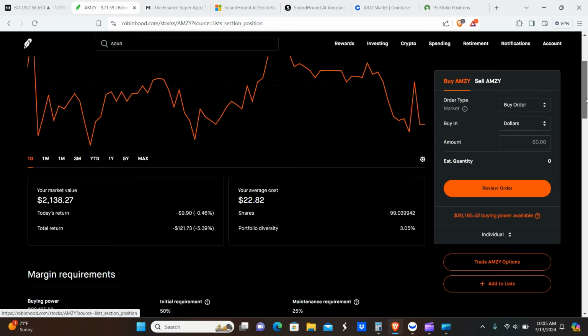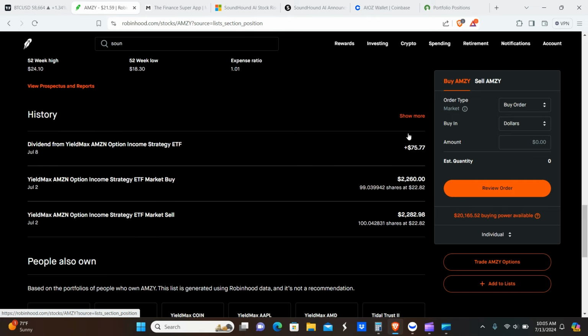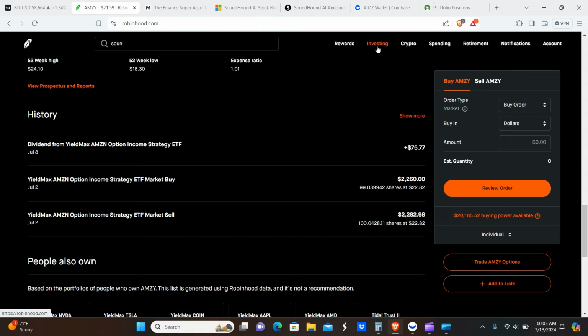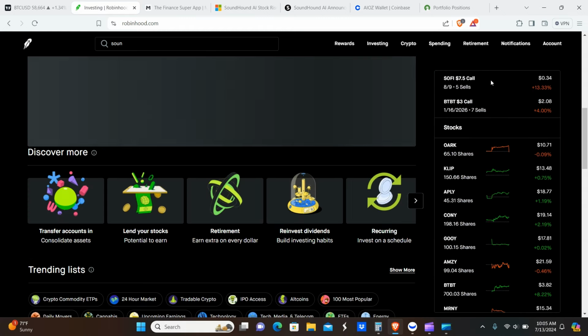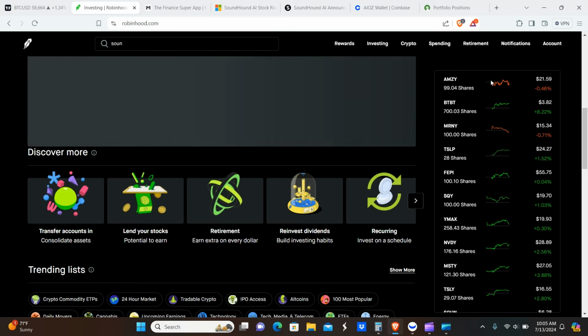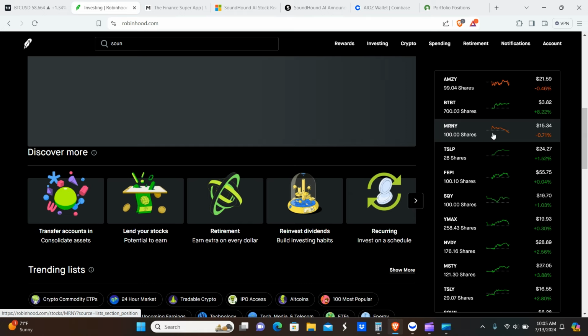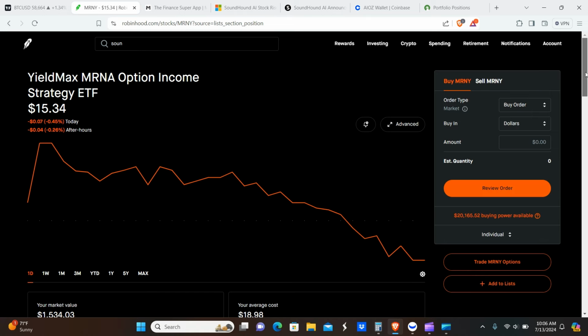And then AMZ. I know this one's really popular among a lot of the community, but we like to stay relatively diversified. We don't want to be too concentrated while the Fed has their rates at all-time highs. So $75.77 for AMZ. Not as good as last month, but it's better than nothing. It's actually still pretty good. I don't know of another place that you could put such a small amount of money in and get such a large payout, if I'm being completely honest, outside of these options ETFs.